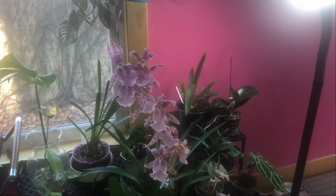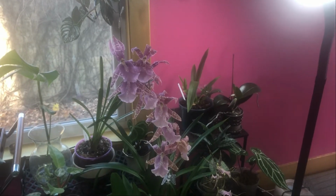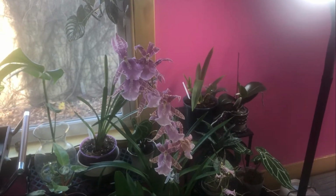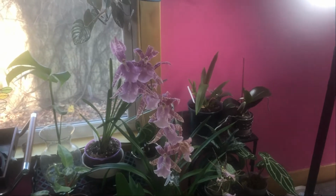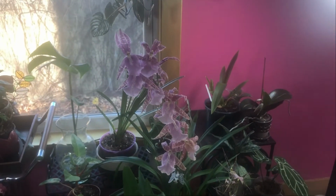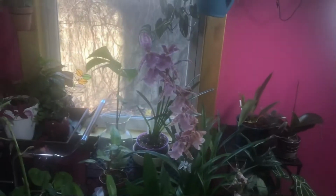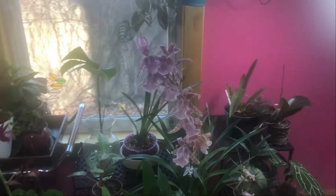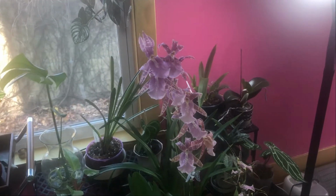This is Bretonia Lavender Kisses, and it was one that I've shown you in bloom before. I bought it last year in spike, but this rebloom this year has given me just this massive spike, so that's pretty impressive. I guess it's really happy with the conditions here.